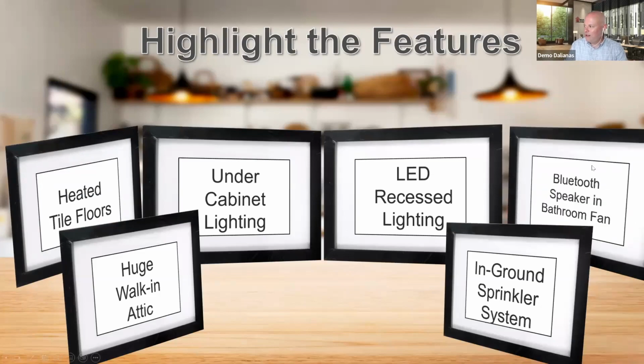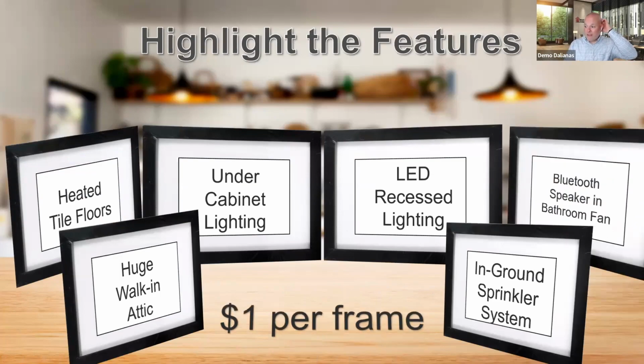This is one from someone here on staff: a Bluetooth speaker in the bathroom fan. I don't know how you would know that if you didn't have someone say, hey, that's in this fan up here. So these are just examples of things that you might say, wow, how do we market that? But if your seller sees that you're looking for those things and pointing those things out, you're probably going to be in a better position in their mind to say, wow, they checked through everything.